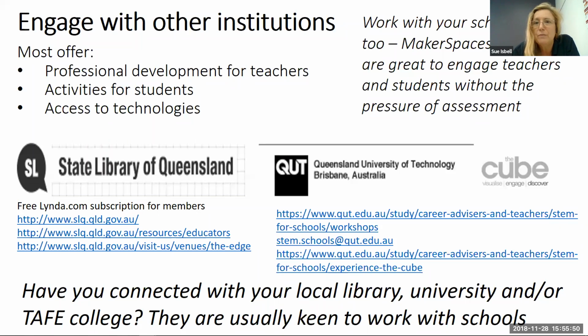So for me, if you can work with these organisations, these institutions, it could even just be a visit to get some ideas. So I guess think about, are you connected with your local library, university and or TAFE college? Often they are keen to work with schools. QUT here does amazing free activities based on STEM and use of digital technologies for students, as well as teacher professional development. So they're a great place to start.